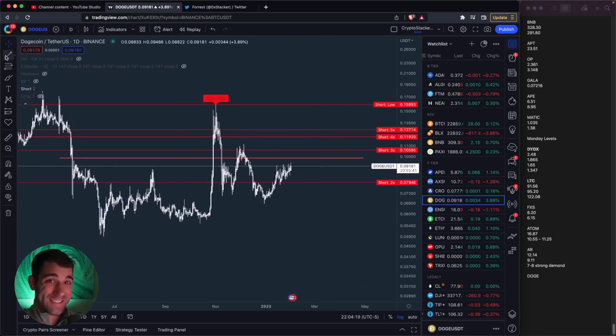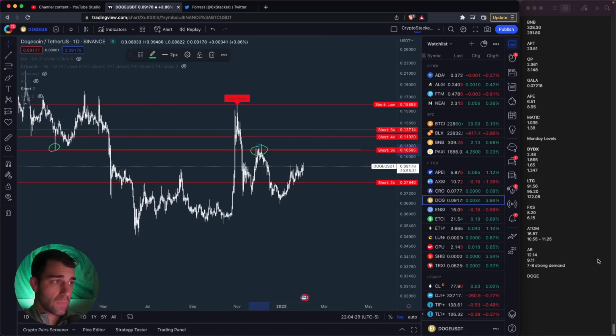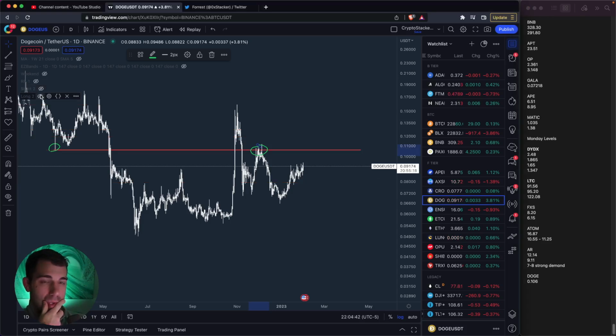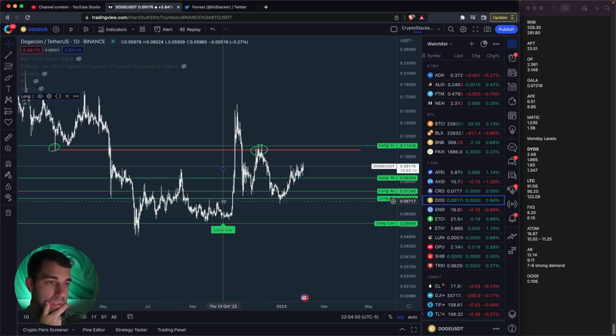Better, though, is this 10.6 level. That I actually like because we've tapped into it twice. So over here and right there. So 0.106. I do like that level for a potential short, especially if there's some sort of confluent levels that are potentially coming in as additional resistance. We'll throw that there. That's not too far off. That's 11 cents. That's really as well in line.